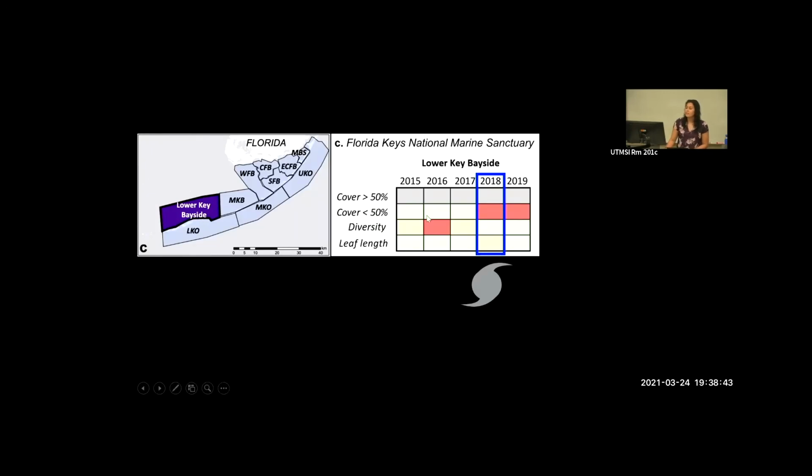And then finally, looking at the hurricane in the Florida Keys area, specifically at Lower Key Bayside. We also detected declines in cover, and we also noticed changes in leaf length as well immediately following the hurricane.